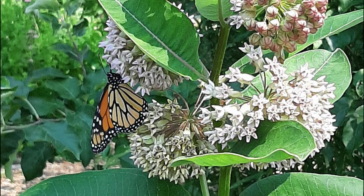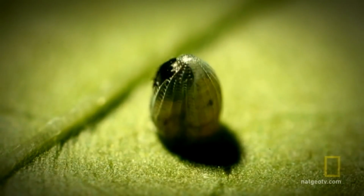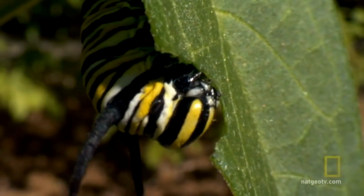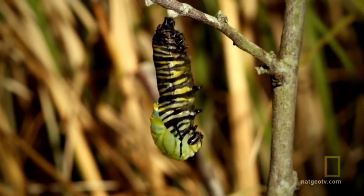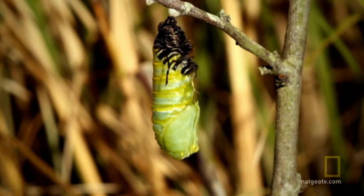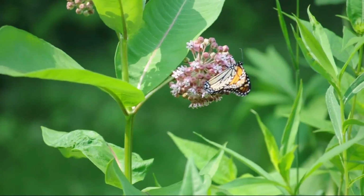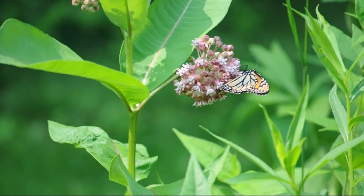This plant is especially important as a food source and a host plant for the monarch butterfly throughout its life cycle. Monarchs typically lay their eggs on this plant, which then hatch into monarch caterpillars. The young, hungry caterpillars feed only on the leaves of the milkweed plant. When the caterpillars are ready, they can form their chrysalis on the stems of the milkweed. Once the adult butterflies have emerged, they feed on the pink milkweed flowers that bloom in the early summer.